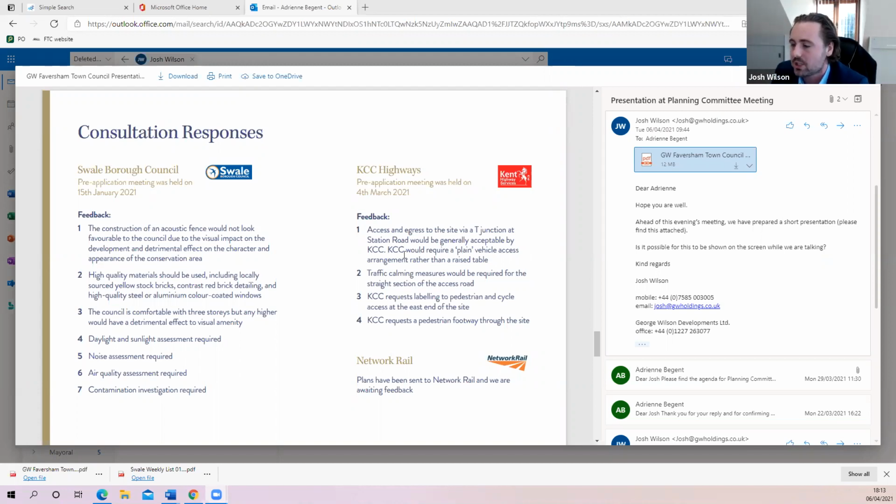As you can see from the master plan, from the eastern end of the site to the western end of the site, there's quite a long stretch of open road. They're looking for some calming measures there, which we're fine with. They'd also request a labelling of the pedestrian and cycle access from the east end of the site, and a pedestrian footway continuously throughout the site. As I mentioned earlier, from the northeastern corner where we're going to put this new access to the recreation ground, to the end where pedestrians will be walking to the station.